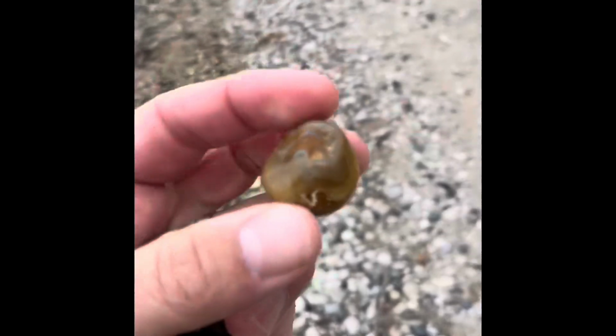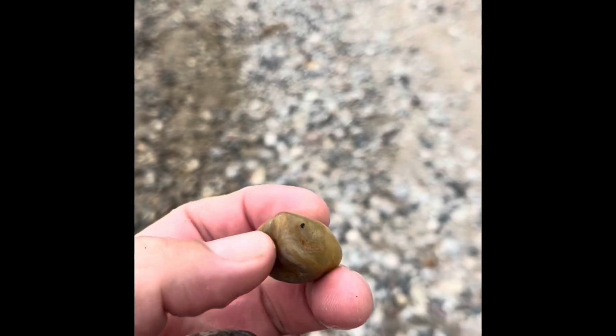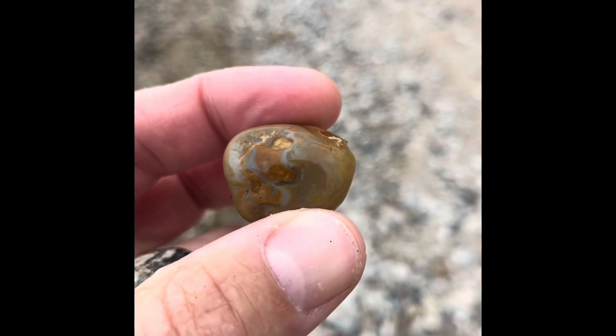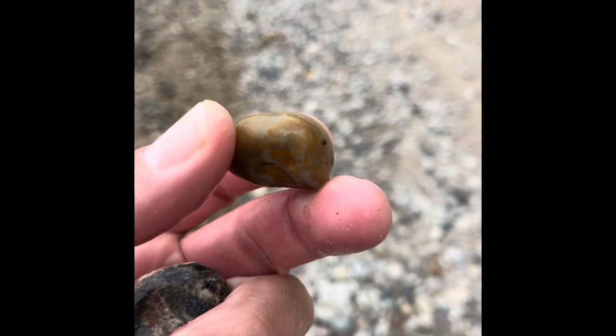And I got this little, possibly a little chert nodule. It looks like it might be a little translucent in some of the green and white there. It's got a little bit of blue on the backside. I might tumble it just to see what shakes out. So we're going to keep that one to tumble.